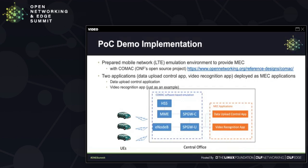So to check the feasibility of this idea, we built and experimented with a simple POC test environment. We wanted to simulate a mobile network, so we built a small LTE emulation environment using COMAC, which is an open source project of ONF, the Open Networking Foundation. We also deployed two edge applications at the location where the SPGW would be connected, as shown in this figure. One is the application to measure the load and control the data upload of each vehicle, and the other is just a sample application to recognize the video sent from the vehicle.